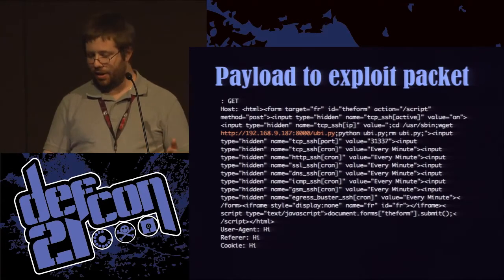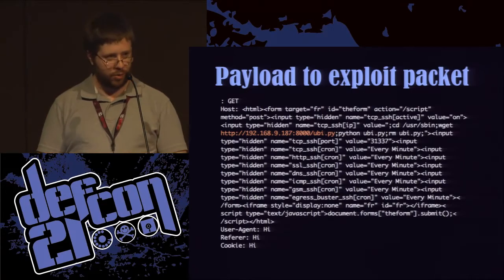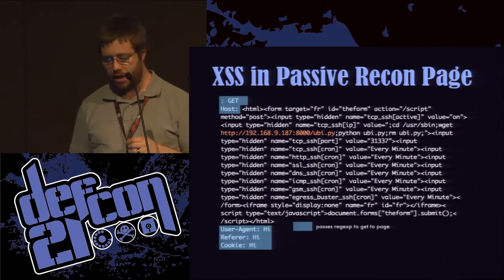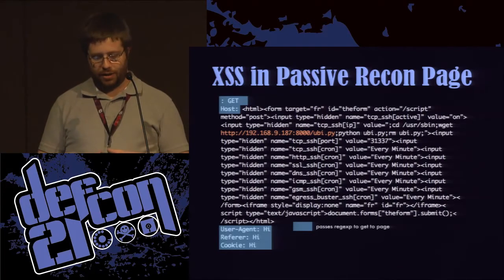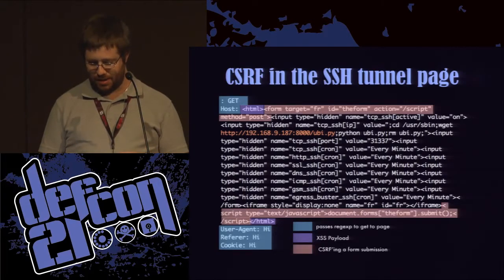So here's your payload. This is what you send in the exploit packet to the device. This is what you're going to pass into hping to get this thing rolling. This part of it right here just passes the regex to get it onto the passive recon page. This is what it's looking for in a packet. You might want to make something a little more believable than user agent hi. This is the bit that you need to get cross-site scripting going. Everything inside of that's going to render in the page, and we'll see that in a bit.